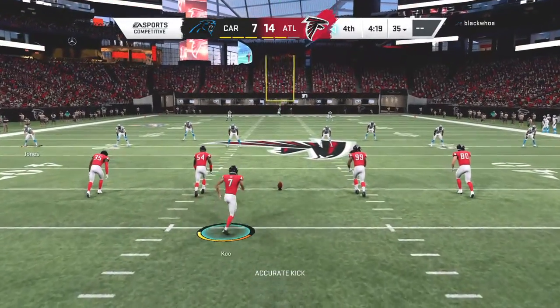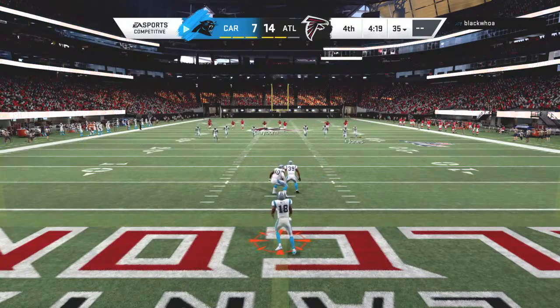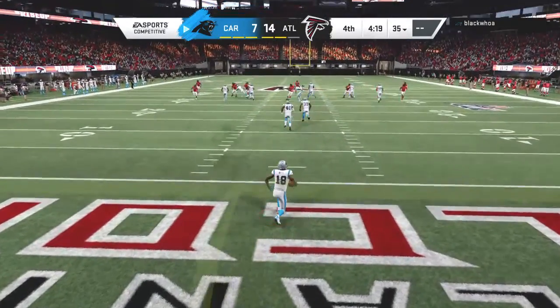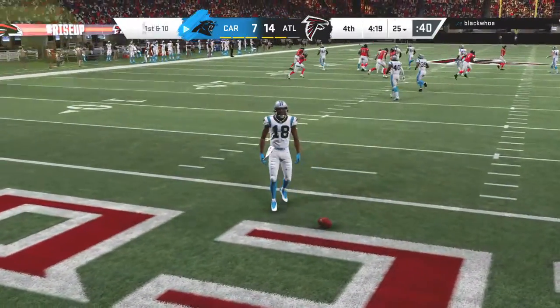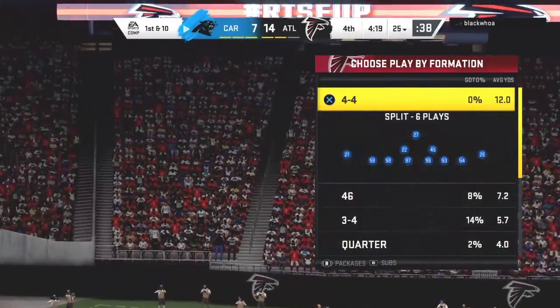Kickoff team on the field now as they will send this one away. This fielded a few yards into the end zone, and no run back here. This will be a touchback, and it comes out to the 25-yard line.